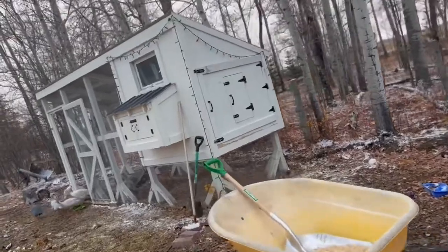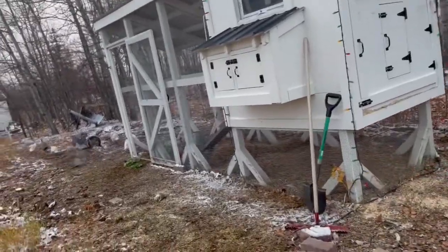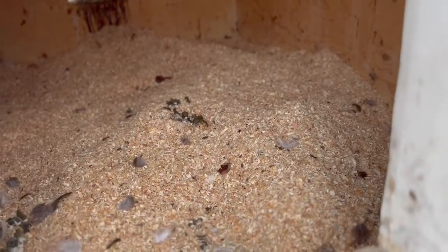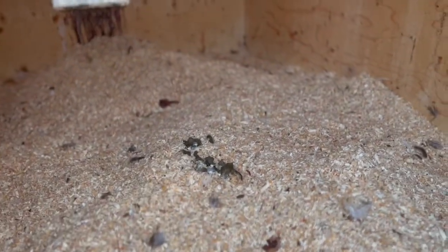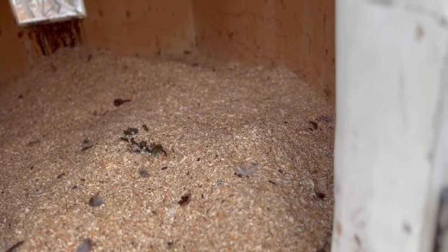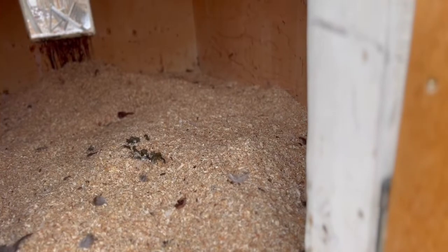I'm going to flip this around and show you what it looks like in the coop. So we're going to the guinea coop. These are the guineas. So we have our shavings in the guinea coop, which helps with insulation. What we do is we clean this out once it's littered, and we put it in our garden as a soil amendment.